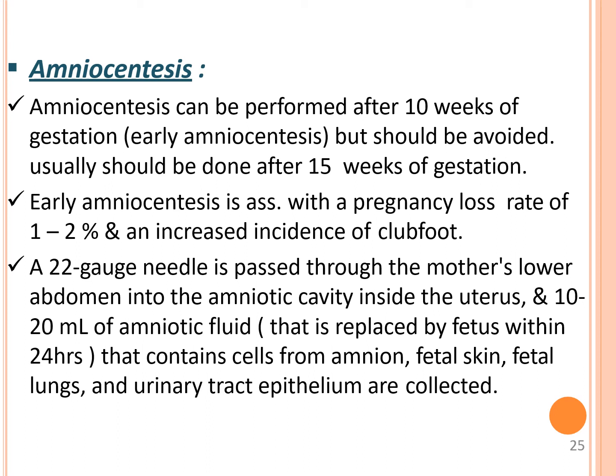Amniocentesis is typically done after 15 weeks, between 15 and 20. If we did a second trimester screening test, according to its results we may go and do amniocentesis. It should be done after 15 weeks, but we have cases of earlier amniocentesis between 10 and 15 weeks. This has its own complications. First, the pregnancy loss rate increases, becoming comparable to chorionic villus sampling, about 1 to 2%, and it increases the risk of deformities like club foot. Simply, the amount of amniotic fluid at this gestational age is low, and we take even more of it by amniocentesis, so the amount of amniotic fluid decreases so much that it may lead to deformities in the baby.